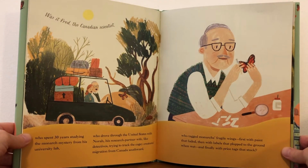Was it Fred, the Canadian scientist, who spent 30 years studying the monarch mystery from his university lab, who drove through the United States with Nora, his research partner wife, like detectives trying to track the cagey creature's migration from Canada southward? Who tagged monarchs' fragile wings, first with paint that faded, then with labels that plopped to the ground when wet, and finally with price tags that stuck?